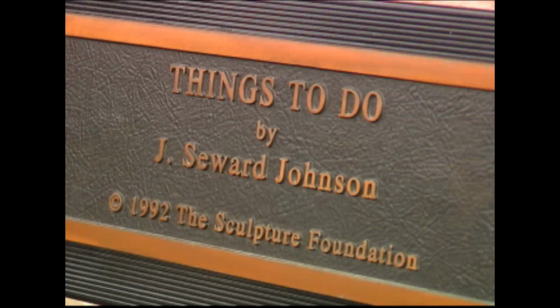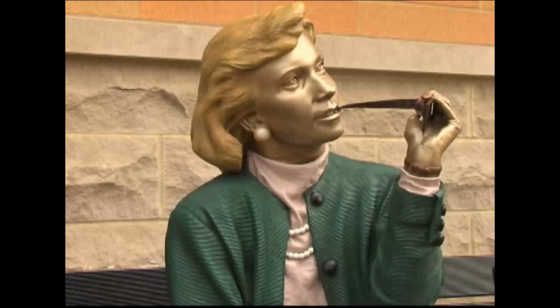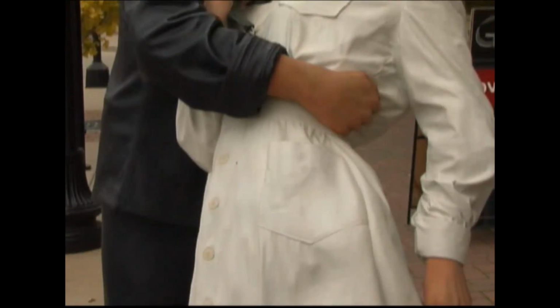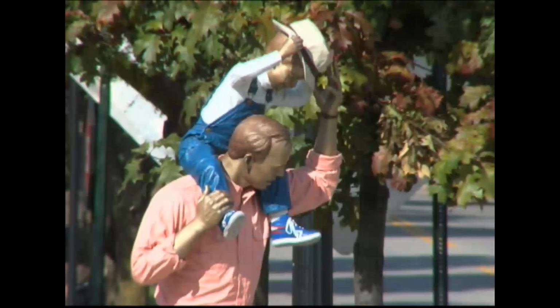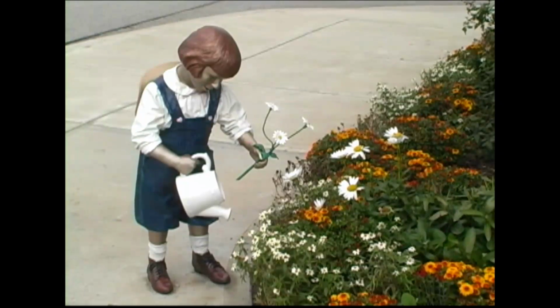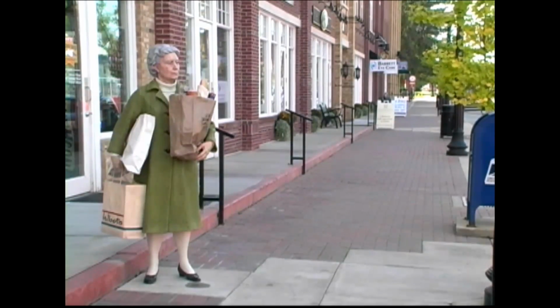The district is also building one of the largest Seward Johnson sculpture collections in the country. Seward Johnson is, I guess you'd call him like the modern day Norman Rockwell. He is the heir to the Johnson & Johnson Foundation. He's one of the best known sculptors of that Americana type of work in the country right now.